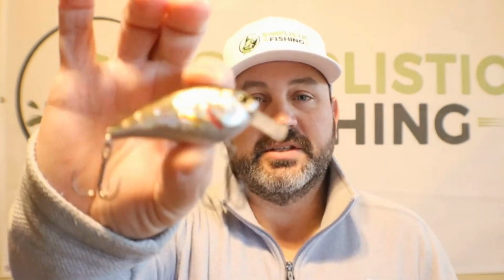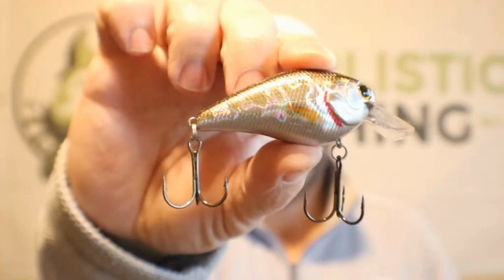This is a Lucky Craft. It's an LCRTO 2.0. It's a square bill. And this is definitely probably the first thing I'd throw if I was out there on that lake, if I was going around fishing, especially if I was fishing the bank line or up by that riprap. This is definitely the lure that I would be throwing.